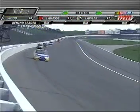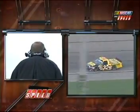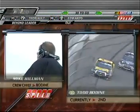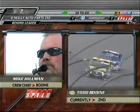Adam Alexander: Well, let's talk a little bit about Todd Bodine, guys, and if he has a chance to get up and pass Ron Hornaday. Under that last caution, he said, when I get up to him, the truck just plows, talking about the aerodynamics and how difficult it would be to make a pass for the lead. But what about this team? They've got a chance to lead here.